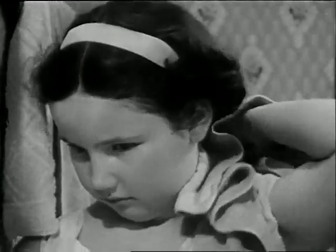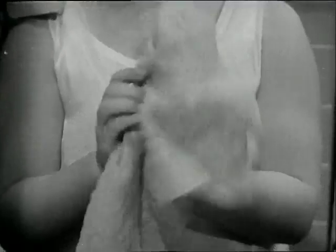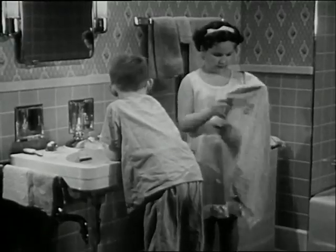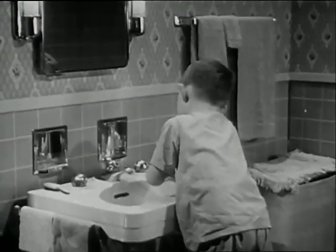She knows that drying is just as important as washing. A good job of drying leaves the skin more comfortable and helps to prevent chapping. When Virginia's through, she hangs up her towel, so it will dry, and because it looks better that way.